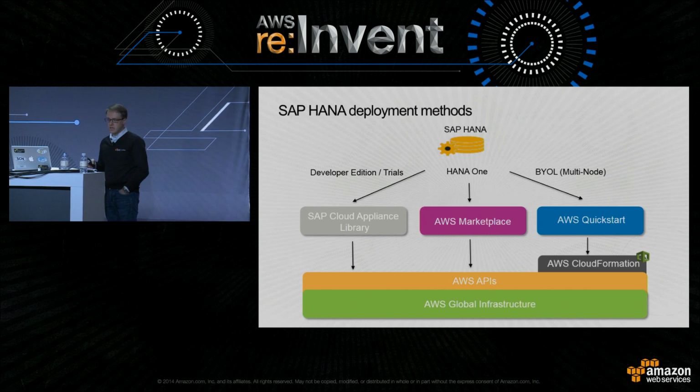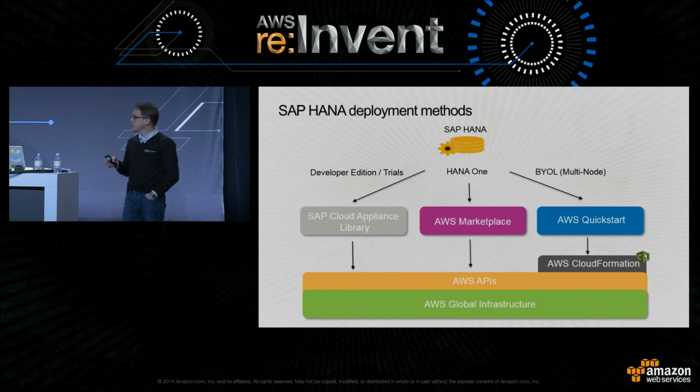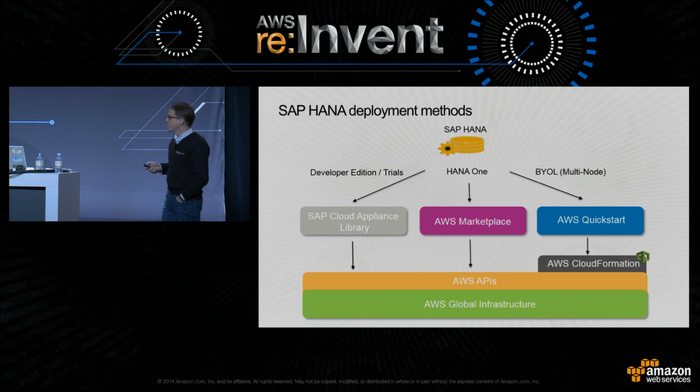If you're a developer type and you want to get your hands on HANA to see what in-memory looks like, you can go to SAP's Cloud Appliance Library, which is available on saphana.com, and provision a developer instance. You get a free license from SAP, and you just pay the infrastructure charges from AWS. And we're leveraging the smaller M3 instance types, so they're not exorbitantly expensive.